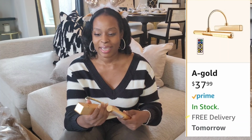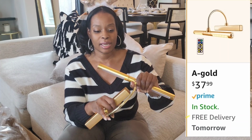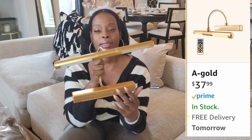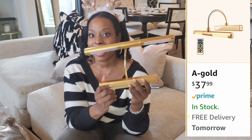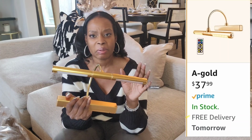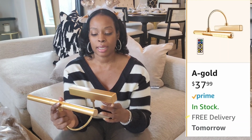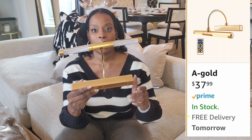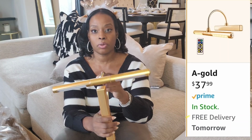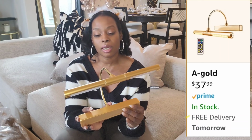Picture light. Wasn't expensive. It was only $37.99. Look how easy that is. Okay, and it comes in this gold color. Now, when I first looked at it, I wasn't too fond of the gold color, but then I realized I can touch this up. So it's an inexpensive picture light, and it just goes on like that. And yeah, it's flexible, you can move it around. Really cool, $37, and it comes in a couple of different colors.